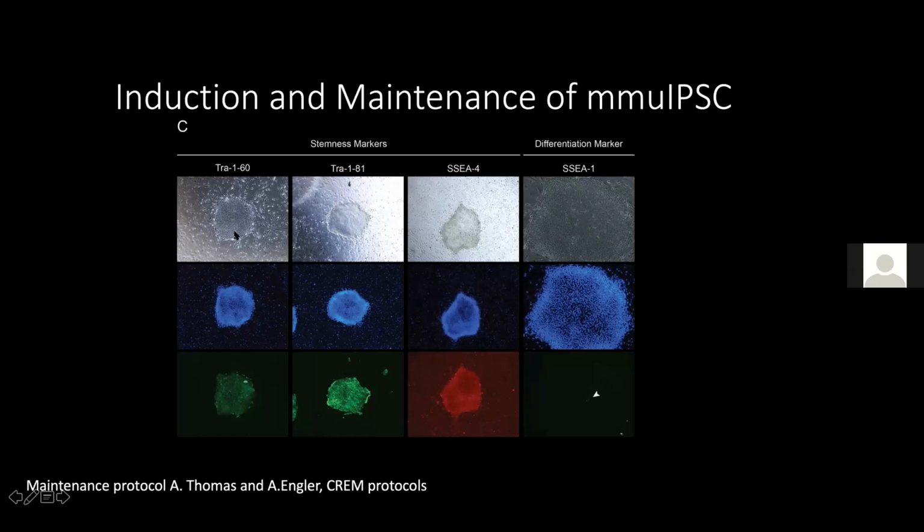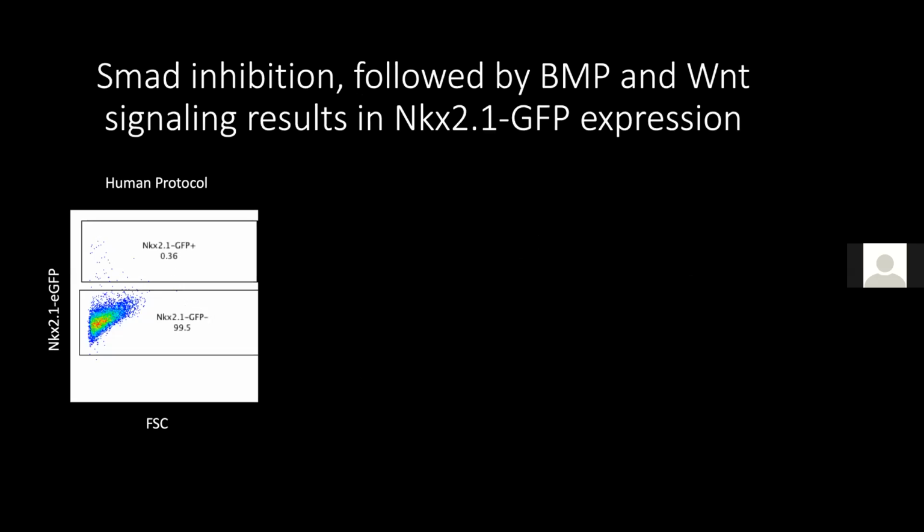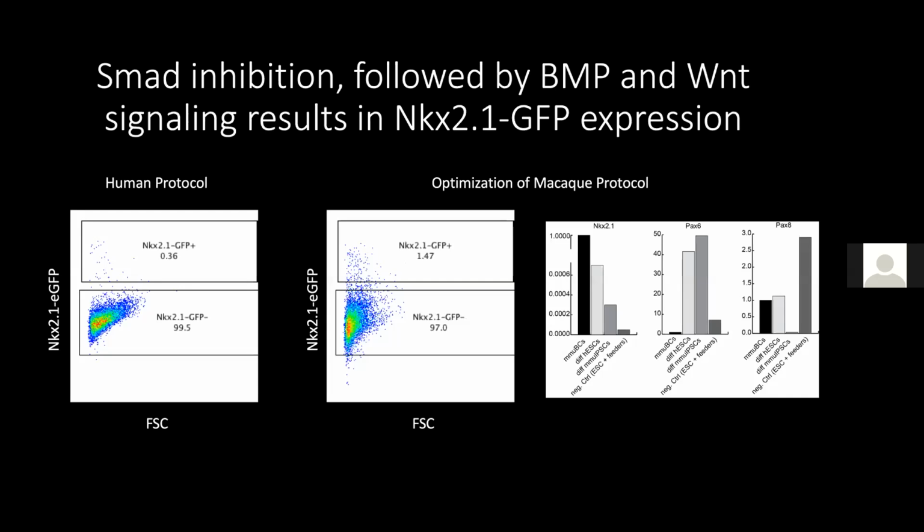Firstly, our macaque iPS cells express stemness markers such as TRA-1-60, TRA-1-81, and SSEA4 in our maintenance conditions. However, they do not express markers of differentiation such as SSEA1. When we use these cells in an endoderm induction using the STEMdiff kit, we get between 50 to 70% endoderm induction, seen by CXCR4 and c-KIT on the protein level, but also SOX17 and FOXA1 on the RNA level. We then tried to put these cells through the human protocols that have been published for lung induction. What we see is that with the human protocol, we only got very little NKX2.1 GFP expression. So we're currently in the process of optimizing the protocols to have a macaque protocol to get lung differentiation.